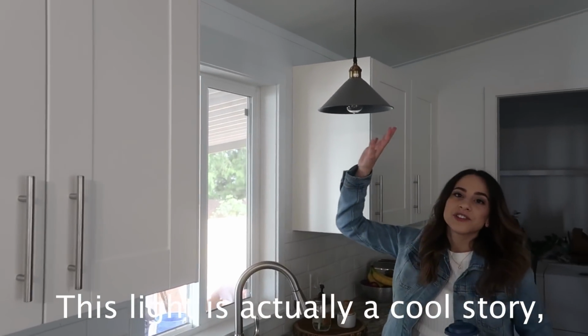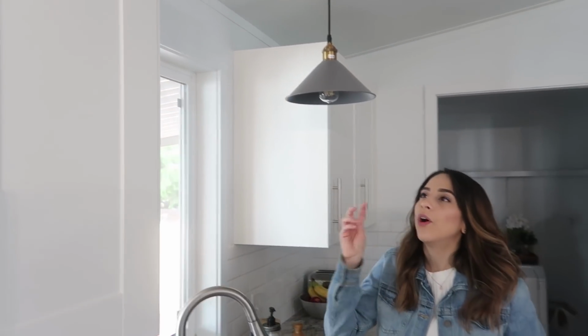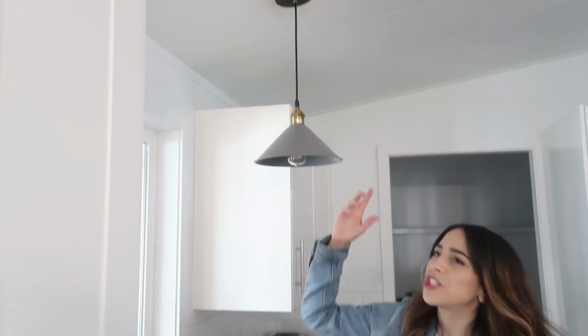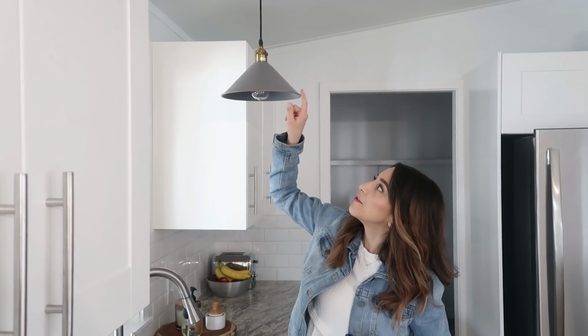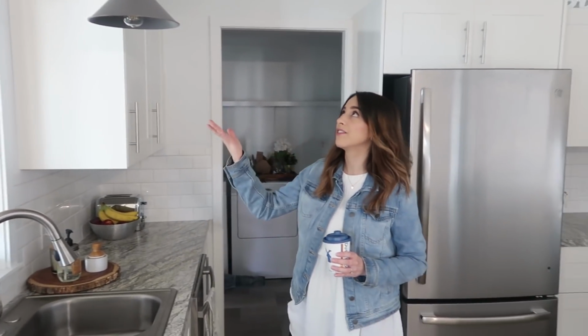This light is actually an interesting story. I couldn't find exactly what I wanted, so we got a black one, which came in a pack of 3 for $30. So this was a $10 light, put an Edison bulb in it, and I had Daniel spray paint this part gray, and it looks fantastic. I really like the look of this light now.